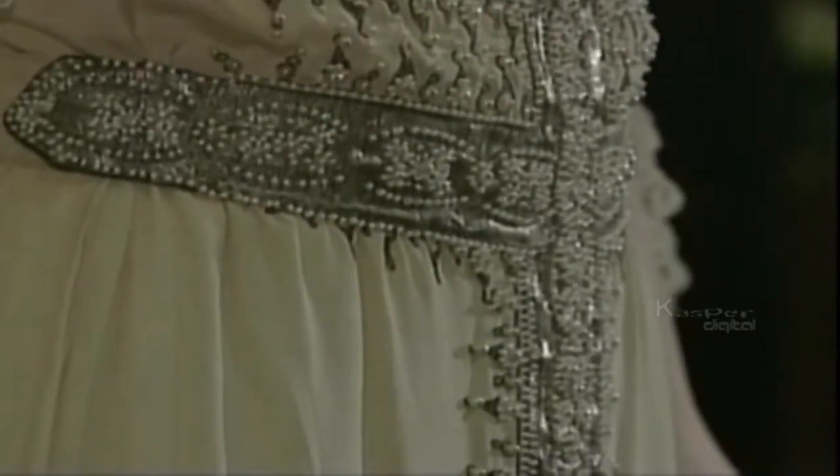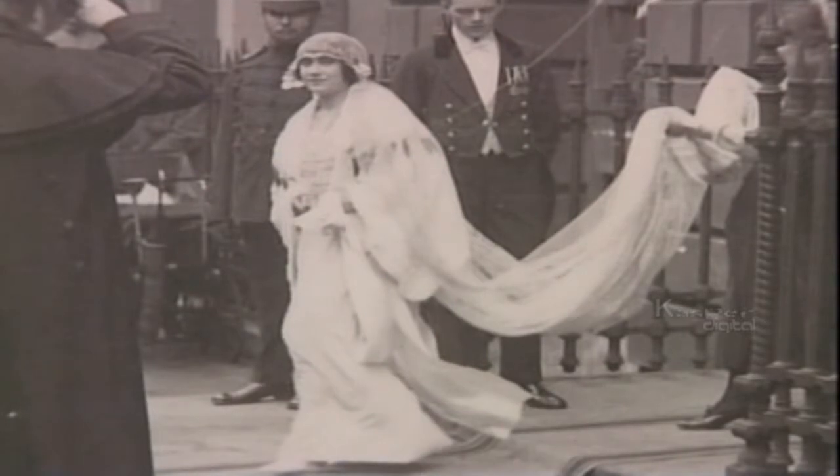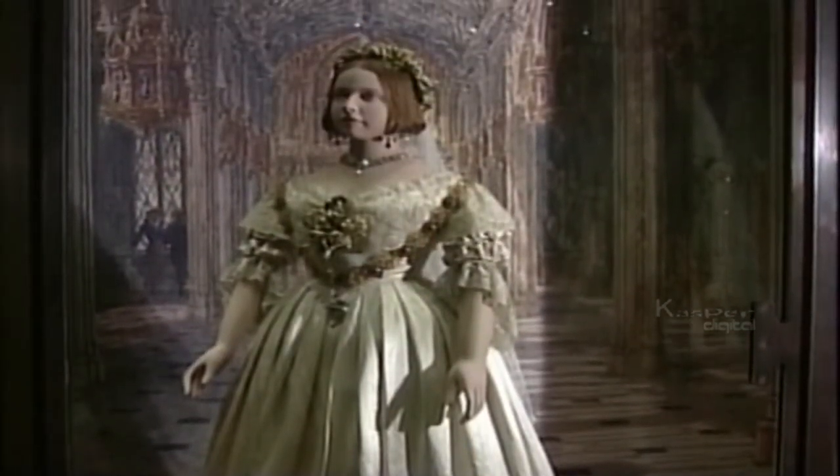The Queen Mother's wedding dress was highly fashionable at the time and shows its unique 1920s style. Other dresses on display are those worn by Queen Victoria, Queen Mary and Queen Alexandra.